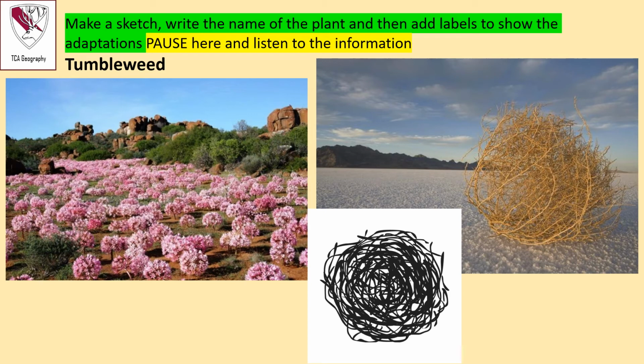Now, these spherical plants can be anything from about the size of a football to the size of a car, and they tumble around, blown by the wind, and as they tumble, they disperse their seeds. Each tumbleweed could have 250,000 seeds, and that again is an adaptation because there's so few places in the desert where a plant can survive because the soil is so infertile and the rain is so infrequent.